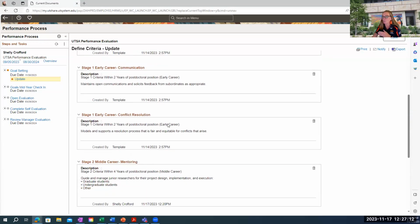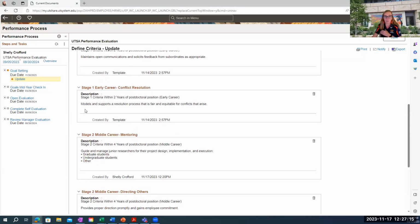And when you mentioned conflict resolution, there is a descriptor here, and I'll pull it up so you can see it. This is you as an employee, or as a mentor, or as a leader, depending on your responsibilities and roles, modeling and supporting the resolution process that is fair and equitable for conflicts that arise. This section was focused on teamwork and built in leadership pieces for those of you who lead other teams. It talks through how you work together and how you resolve conflict when it arises, because it probably does as you're working in labs and different areas of research. Are you modeling appropriate ways to handle that?